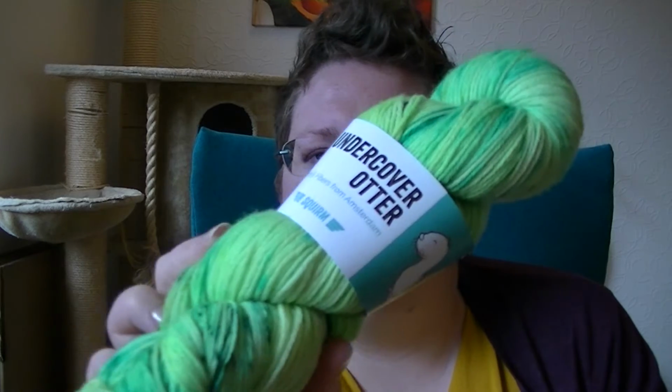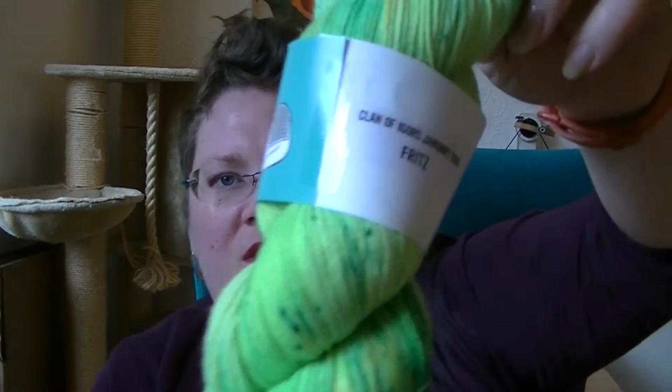And I will start with something that came in a lot earlier, but because of the whole scare, I put it in the freezer and I was like, oh, there it's safe at least. And as you can see, I save it all in these bags now. Since this is a yarn club, the Clan of Igors, I am going to say watch out, spoilers, but this one is from January. You had to be in the club from December and you can't get it anymore. So this is Clan of Igors January and the colorway is called Fritz.